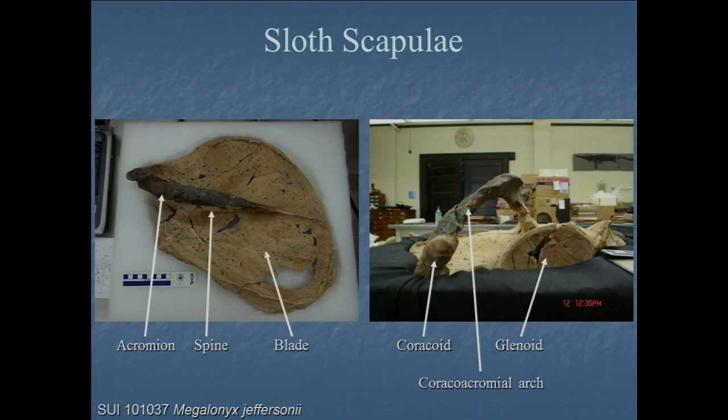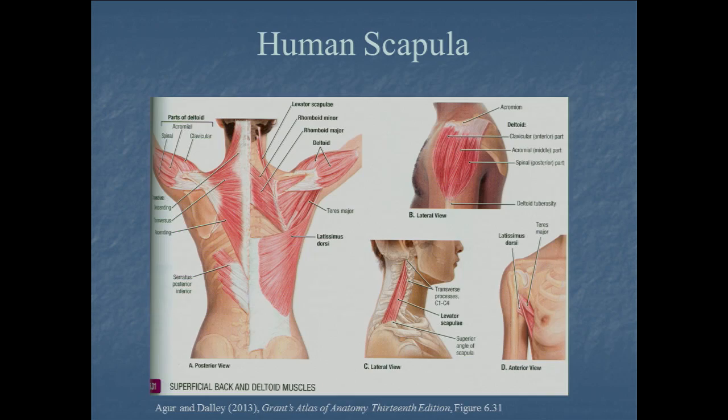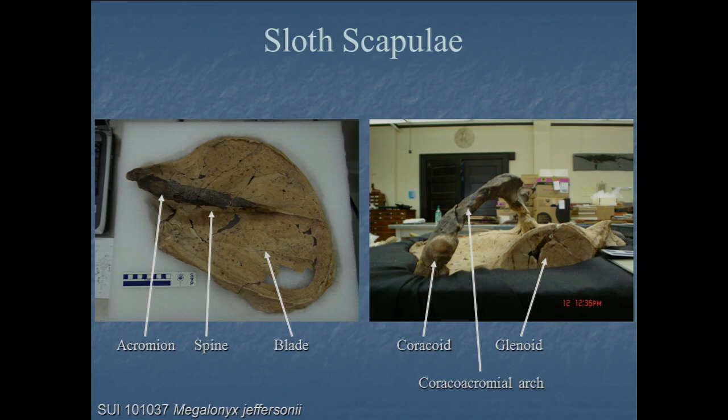Now, sloth scapula. They are weird as far as scapula go, but they do have some general things that aren't quite weird. You can see right here, this little extra shelf, this is where that teres major muscle would attach. Now in humans, if we go back, you see a little bit, but it's pretty much the same. There's not very much variation. On sloths, there is a very, very deep attachment point for that muscle. So these animals were using that teres major muscle quite a bit.